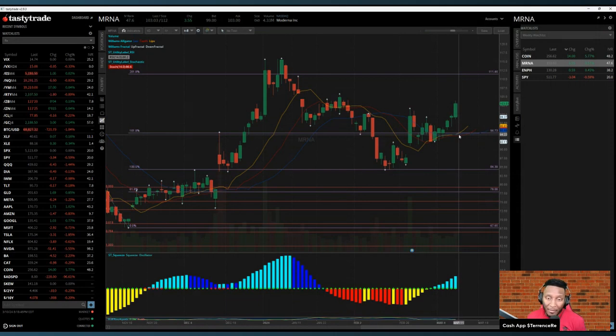I am gonna watch it and see how it opens up on Monday to see what to do. Everything is open, you have your full arsenal available to you in Moderna, just because you got the IV rank of 47, so you can sell options in here. I don't think it's a bad move to necessarily be neutral. You can do whatever you want in here because you got the IV rank.